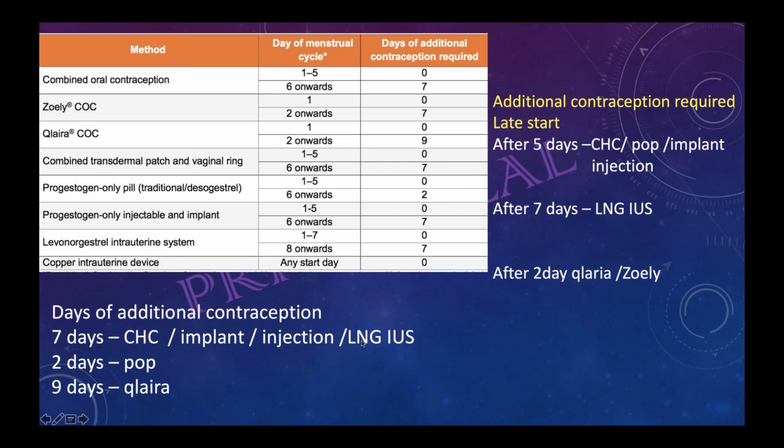With these, she will require additional contraception of 7 days. With POP it is 2 days of additional contraception. With Qlaira it is 9 days of additional contraception. This you have to remember. So these are the days of additional contraception she would require.